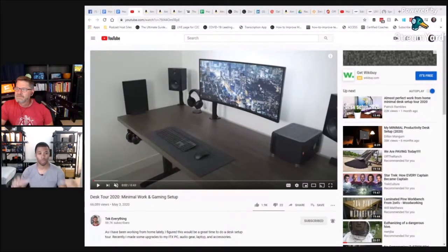I have really good vision, and I don't like the monitor being that close. I like it being as far away from me as I possibly can. So for me, that was kind of a no-brainer. Other than mounting it to the wall, that's pretty much the best case scenario.